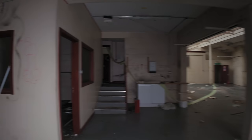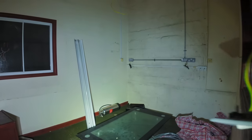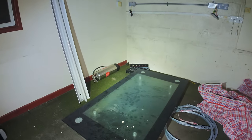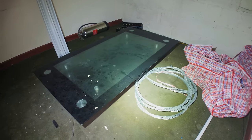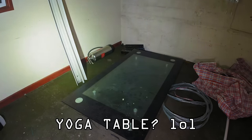And what have we got here? Oh, I'm sure that was not part of the Haynes manual. Whoa. What is that? Is that a table? And legs have been taken off somehow. It's a bit weird. Don't know. A box. A box. Don't know.